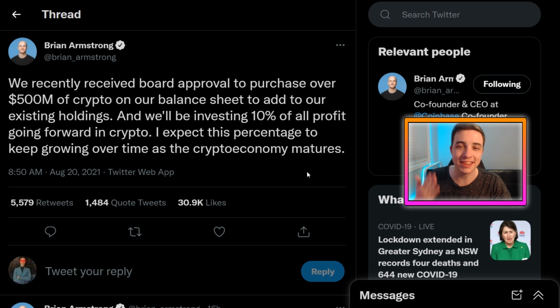Now checking out some Ethereum news today. This was a tweet by Brian Armstrong, the CEO and founder of Coinbase. I did actually cover this in my Bitcoin video because this isn't news that's just specific for Bitcoin or Ethereum in particular, because once again, he mentions that it's crypto all round. But yeah, just quickly covering it here anyway for those of you that only watch my Ethereum videos.